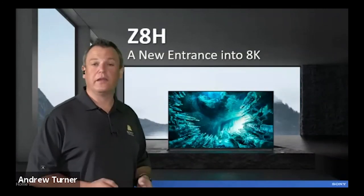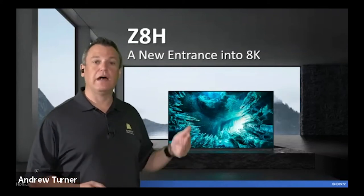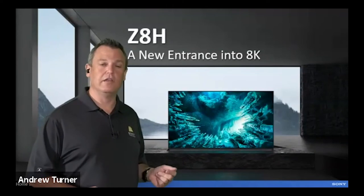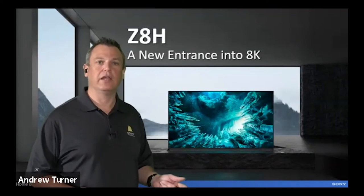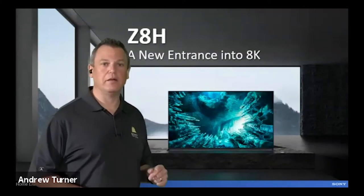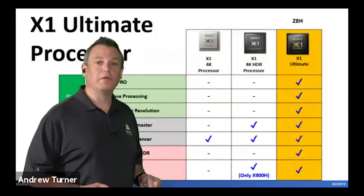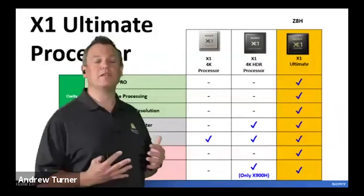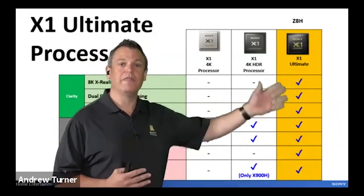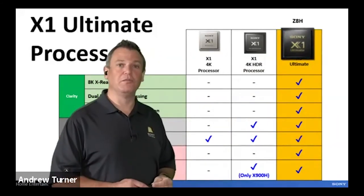When you go to our Z8H, this gets us into our 8K displays. Our 8K displays have expanded from the Z9G of last year. The Z9G 85 and 98 continue, the 98 through until next year. The 85 Z9G will be phased out here late summer, but that one does continue here for the time being. What we've done with the Z8H is we've taken everything we did great about the Z9G with that Ultimate processor and made it into a little bit more consumer-friendly package.